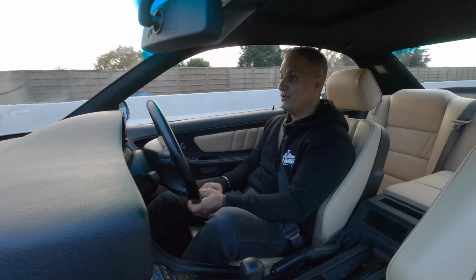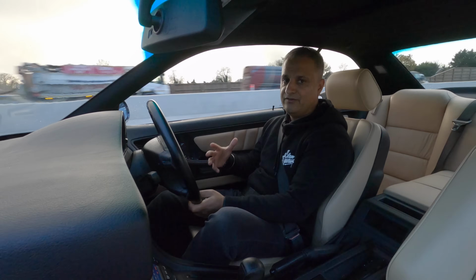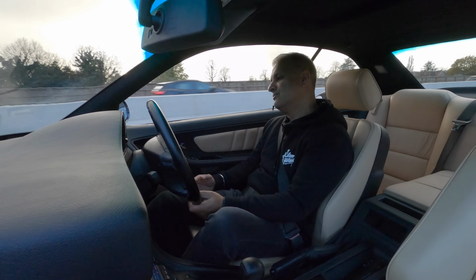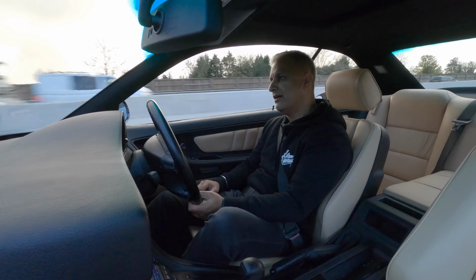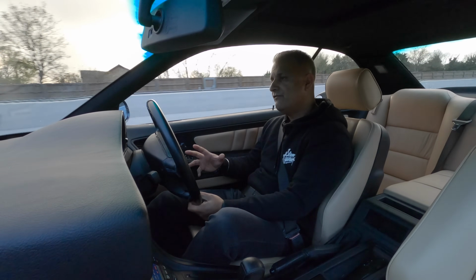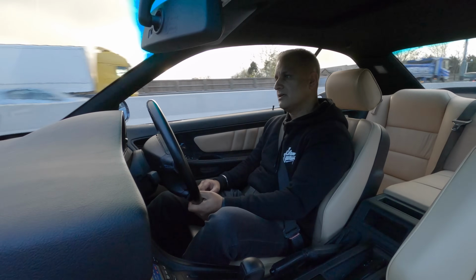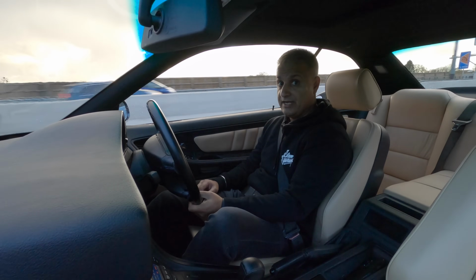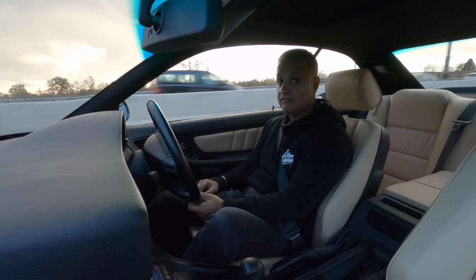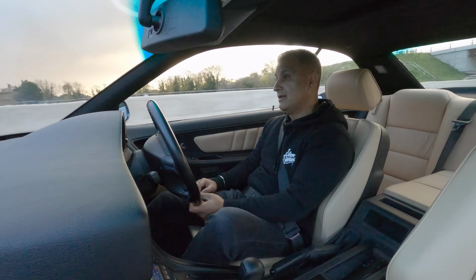What do you think of our modifications? I know some of you purists will be thinking, guys, why are you throwing air ride on such a cool car? But you've got to remember, guys, everything is reversible. So if you want to buy this car and you don't like the air ride for whatever reason, take it off, put the Bilsteins back on.